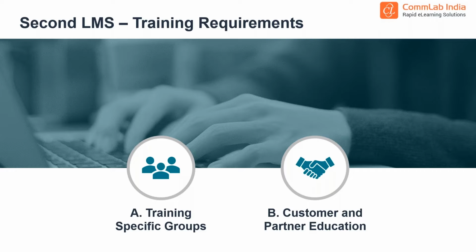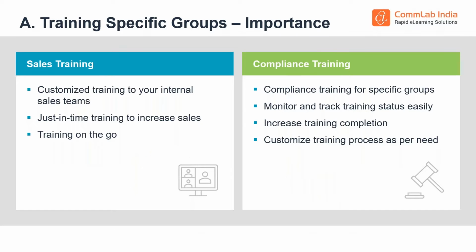For example, if you want to train your new hires or the sales team with a specialized training structure, you can set up a second LMS to meet those requirements. You may also need a second LMS to train your customers and partners, to educate them on your products and services. Let's discuss these requirements in detail in the coming sections.